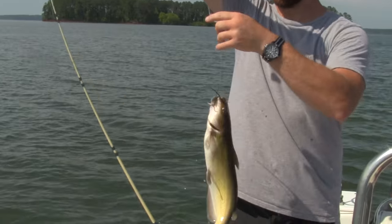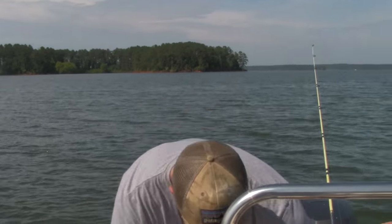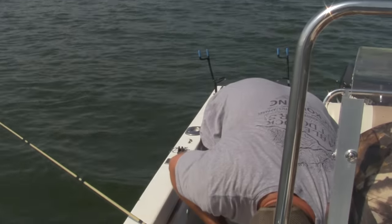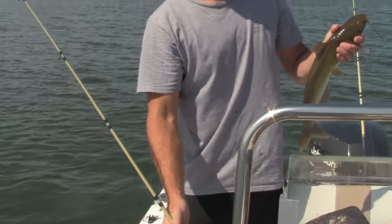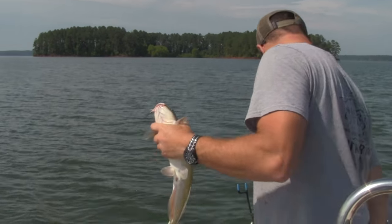All right, another one for the boat. Oh, another fish for the boat. Let me have the rod. You can take care of the big bad boy. He's long, slender. He's a hybrid, too. All right, getting a few fish, folks.